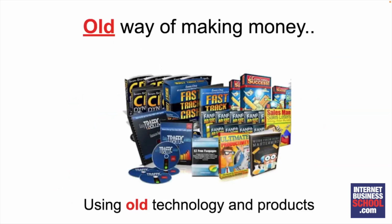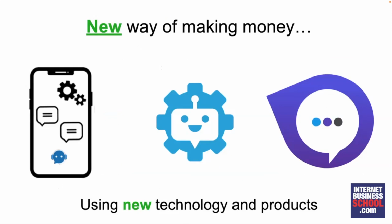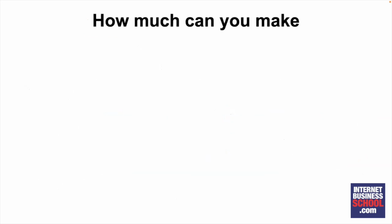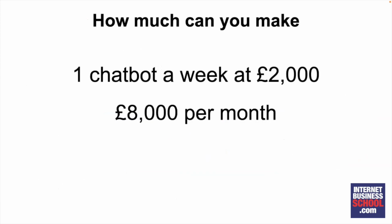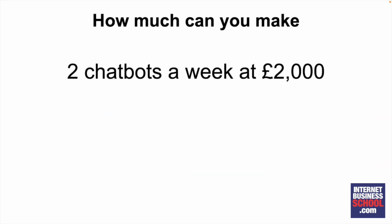So this is the old way of making money using old technology and products, and this is the new way of making money using new technology and products. So let's just see how much money you can earn selling chatbots. How much money could you actually earn? Well, if you sold one chatbot a week, and by the way, this is only one of the ways you can make money, one chatbot a week, that's £8,000 a month, £96,000 a year.